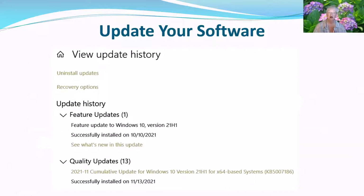And every once in a while, go into your update and security and settings and view your update history. Make sure that everything has been updated. You might find one sitting there waiting for you to do something about it. Or you might want to go into history and find out, oh my gosh, there's one that didn't update. Maybe I should try that again.